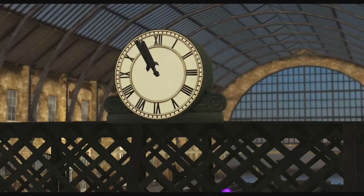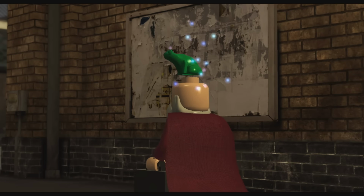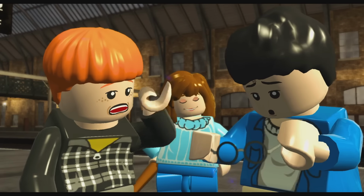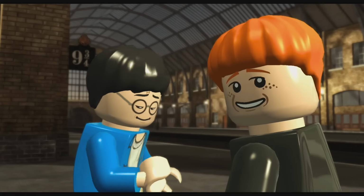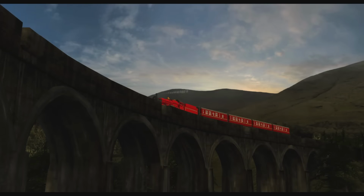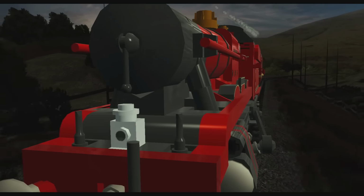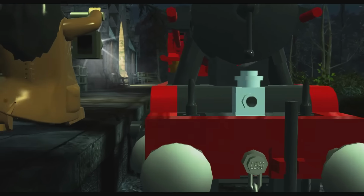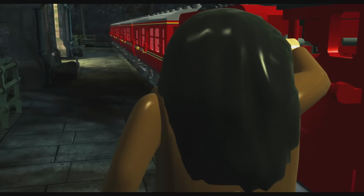Is that Hermione in the background? Wait. Oh. His hat was turned into a frog. I'm guessing that's Hermione. Wow, she fixed our glasses. Thank you. That's so nice. And here we are on the train. Trains are so cool, especially Lego trains. Hogsmeade. Okay, wait. Oh, and here's Hagrid.